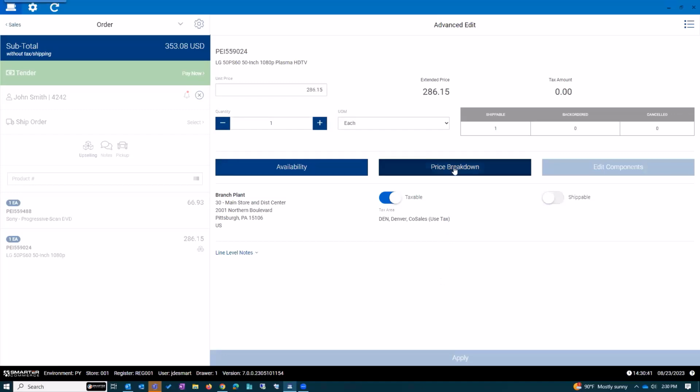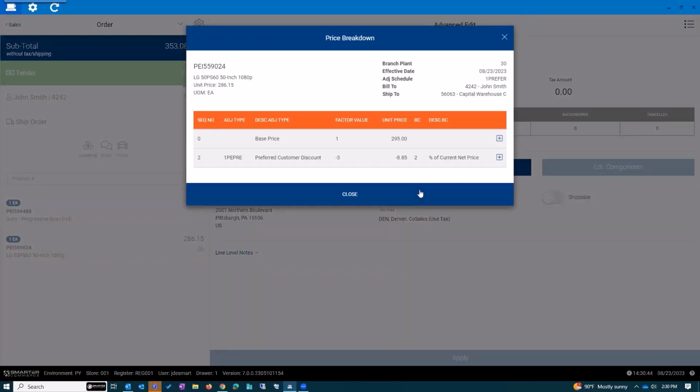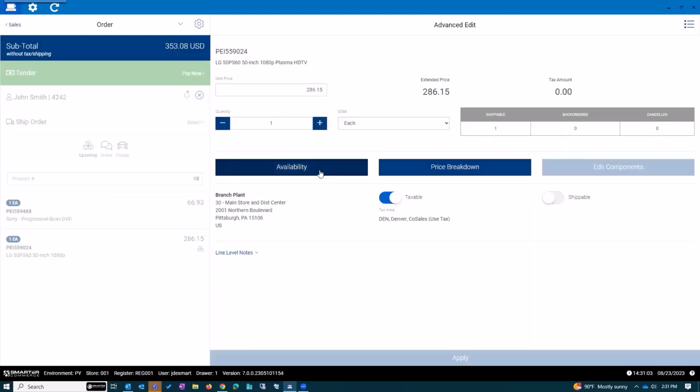They can see the price break. Again, that's the breakdown of advanced pricing that's been applied to this specific order by JD Edwards. So we are reading it, so we can clearly validate that the pricing that the customer is receiving is accurate based on the information coming from JD Edwards. Same as if I wanted to check availability at another location, I can do that here. Or if I wanted to add some notations at the line level or add an attachment to the order. If I want to make this line shippable and ship this product instead of the customer carrying it out, we can also do that here. So we'll try that as a separate scenario in just a moment.